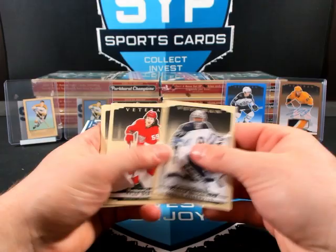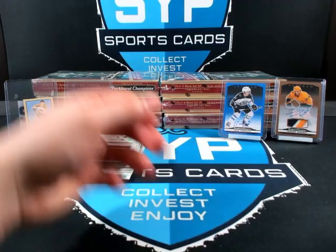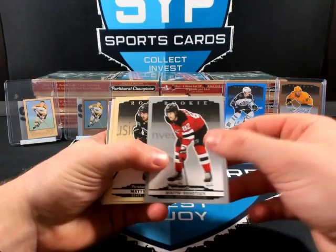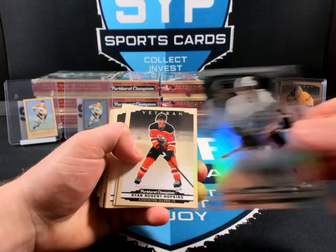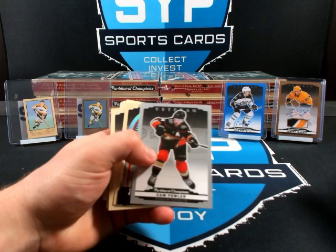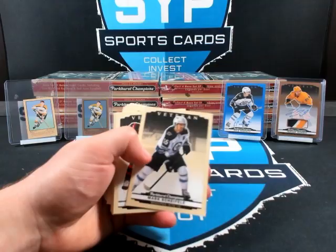Abruzzi's and Carson Meyer. Nikita and Beniers rookie. Yanni Gord silver. Nice Shane Wright rainbow rookie for Seattle. Going to Kyle E. Cam Fowler silver. And for Ottawa, Jukebox Heroes, Brady Tkachuk. Going to Kyle.